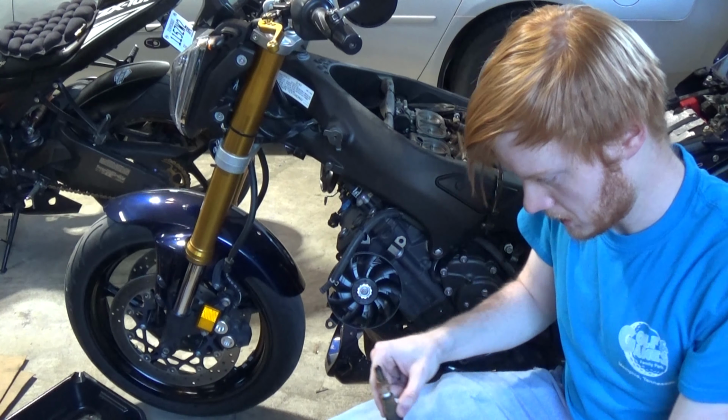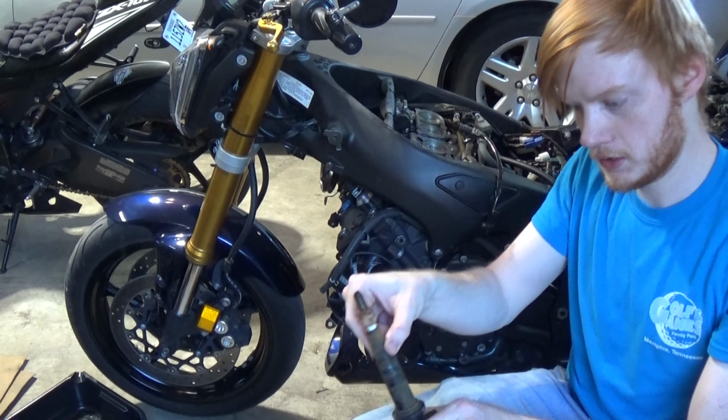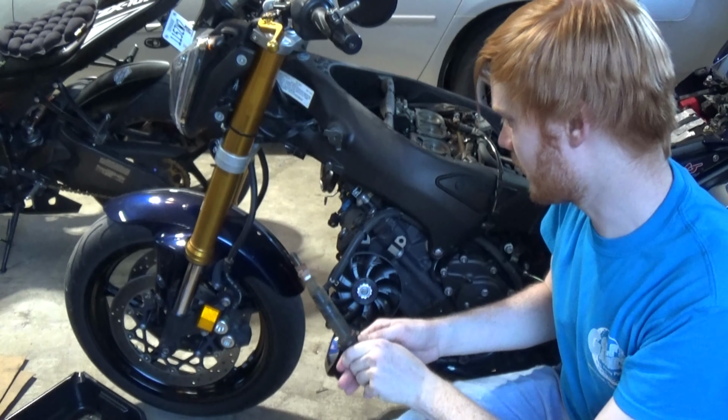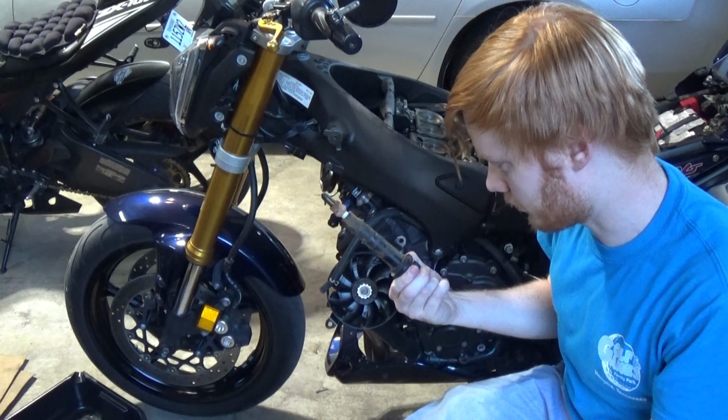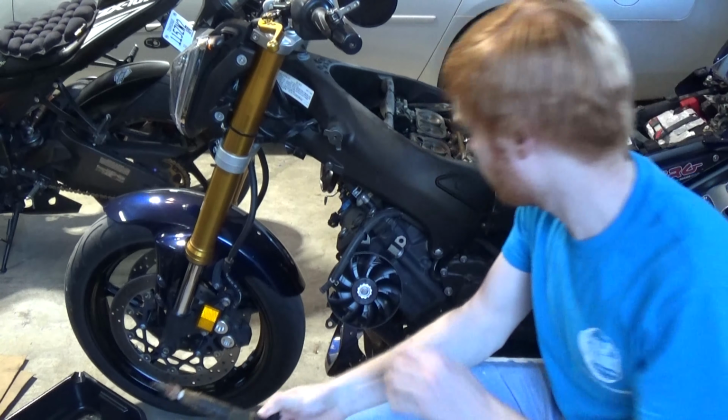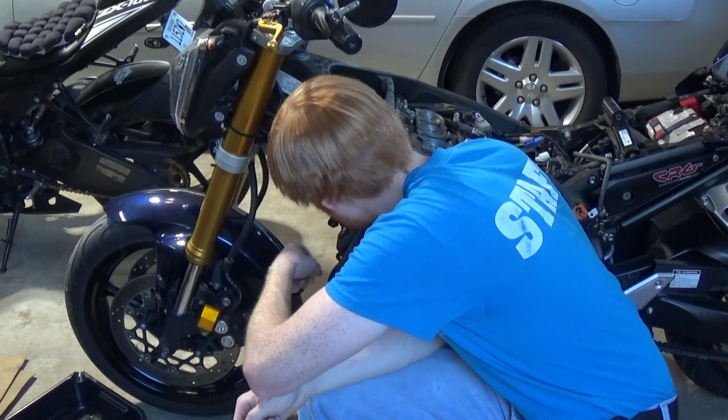And this right here was one of the plugs and coils. So I think our coil was shot. Plug looks fine, but still, you know, some moisture must have got trapped up there or something.